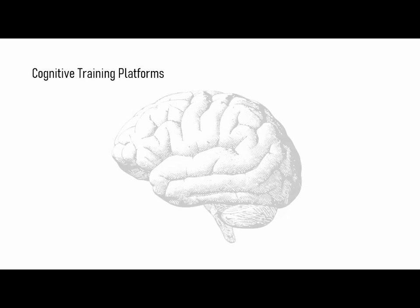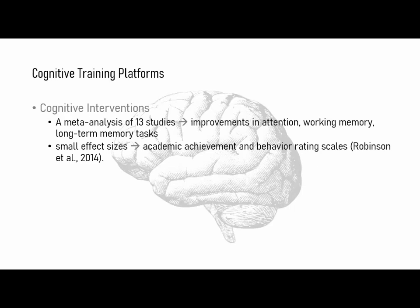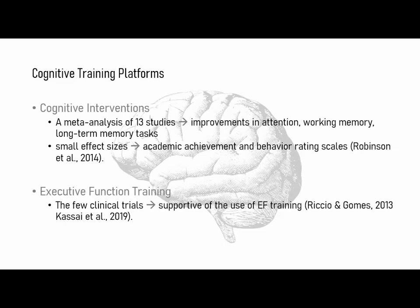With the growing understanding of cognitive challenges, researchers are increasingly examining whether cognitive training platforms can improve functioning in students with neurodevelopmental disorders or not. A meta-analysis of 13 studies evaluated cognitive interventions in neurodevelopmental disorders populations and found significant gains in all intervention targets aside from inhibitory control. Large effect sizes were seen for attention, working memory, long-term memory tasks, and a small effect size for academic achievement and behavior rating scales.